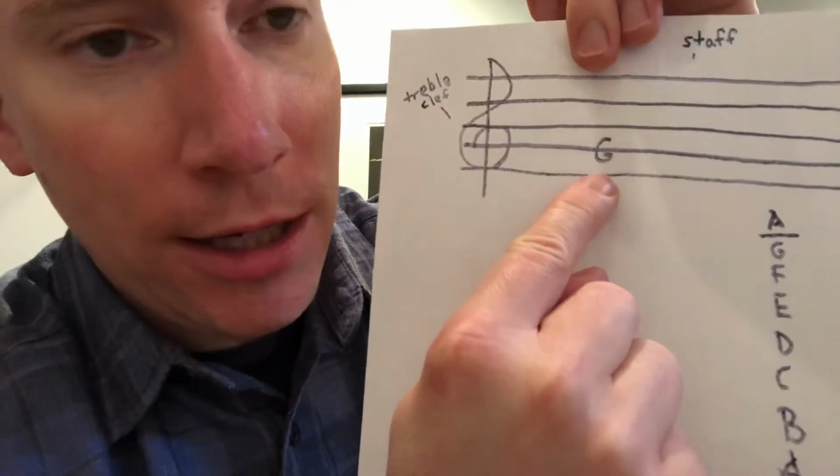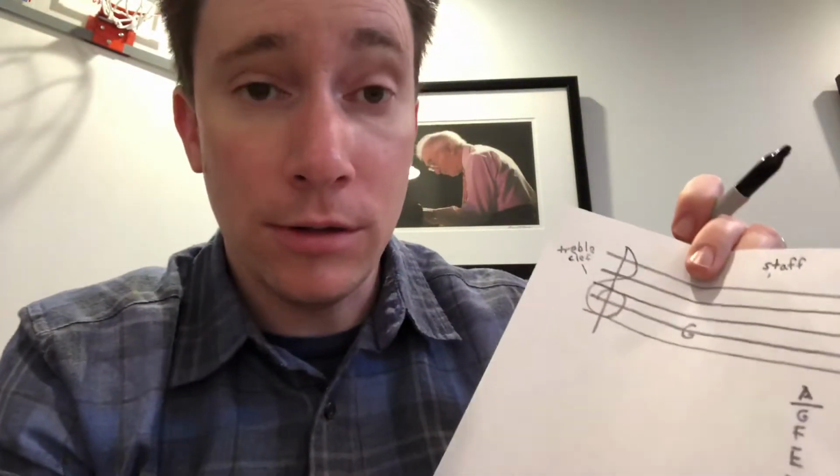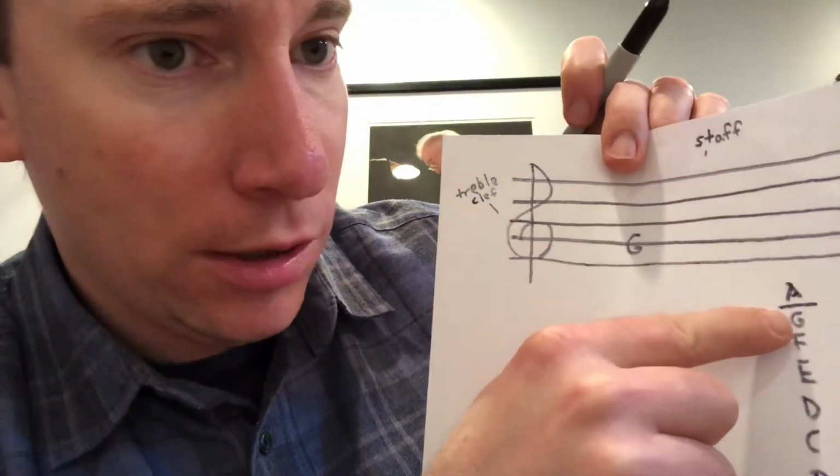So if that's G, well, I can use what I know to figure out what I don't know. Okay, so it's kind of like a puzzle, and we'll be building these puzzles as we go. So if this is G, well, let's think what's above G. Well, we look at our thing. Okay, so there's G. What's above G?